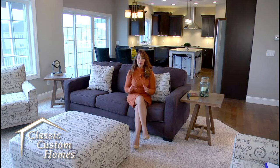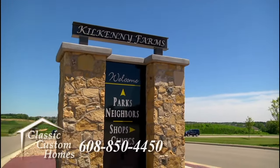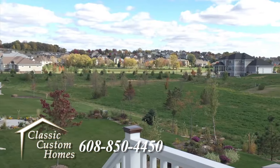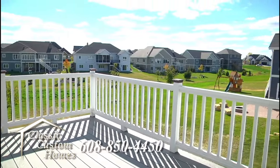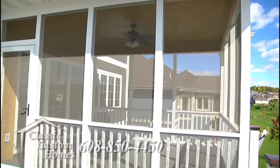Newly finished and move-in ready, this beautiful two-story home by Classic Custom Homes of Waunakee has all the amenities you deserve. Boasting over 3,200 square feet of finished living space and located in the sought-after Parade of Homes community of Kilkenny Farms in Waunakee, this home sits on a spacious lot with panoramic views and extra green space your family will enjoy while you relax on your large screen porch and deck.